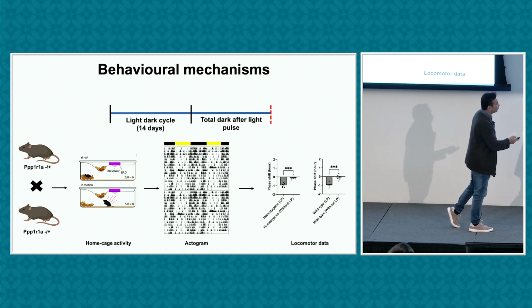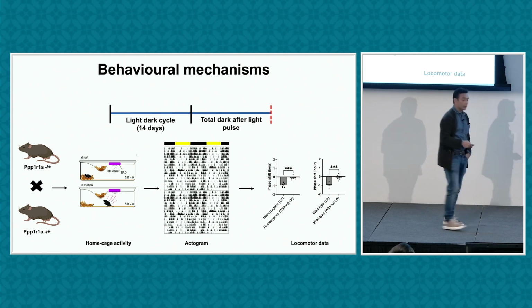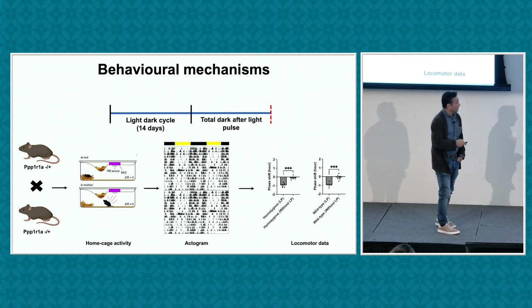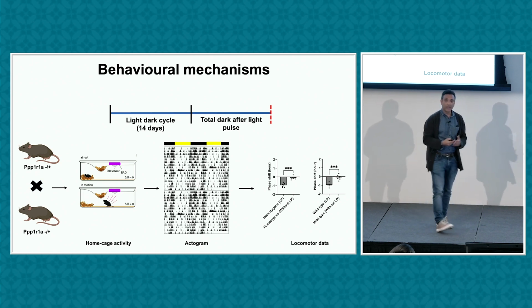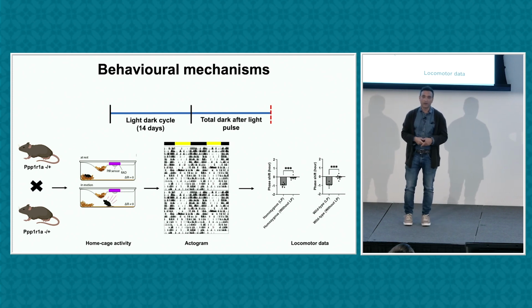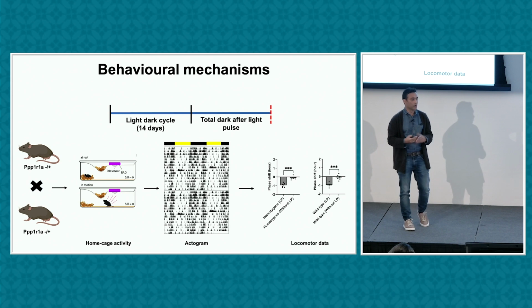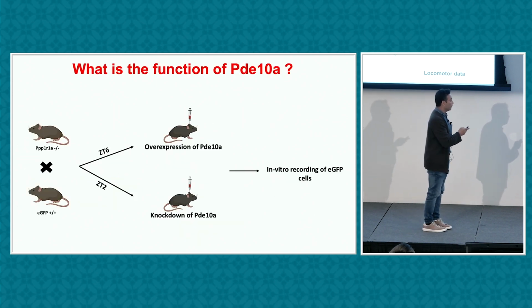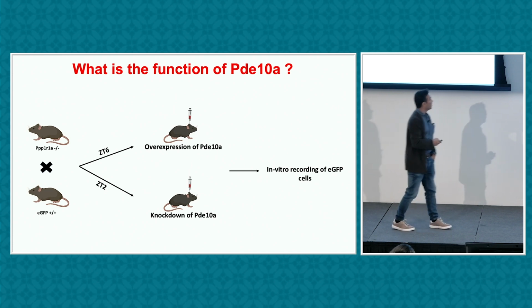So long story short, we didn't see a difference between our knockout mice and our wild type. So behaviorally, at least so far, we don't see an effect, right? But of course, there could be other compensatory mechanisms going on, don't know. Yeah, so that's where we are with the behavior. This is something that's ongoing.